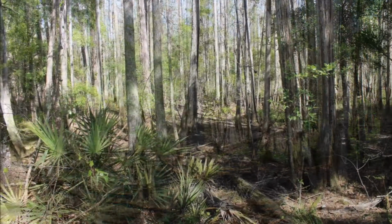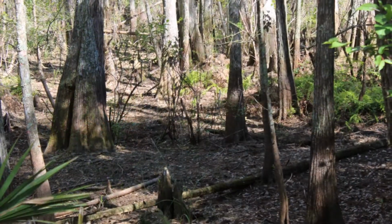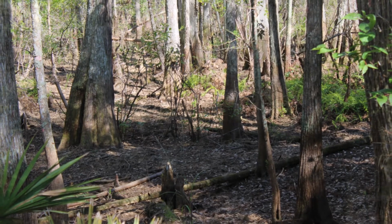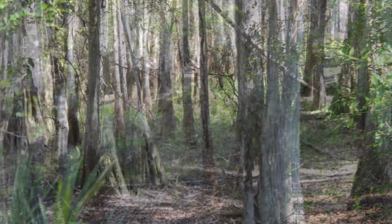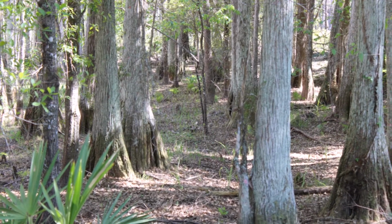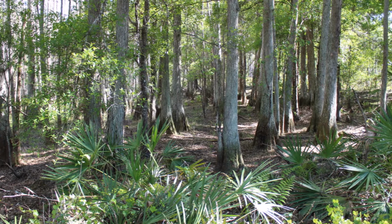There are some amazing granddaddy oaks in this forest. Some of the shapes are just out of this world. Then you have the cypress, the palmettos. It's just gorgeous.